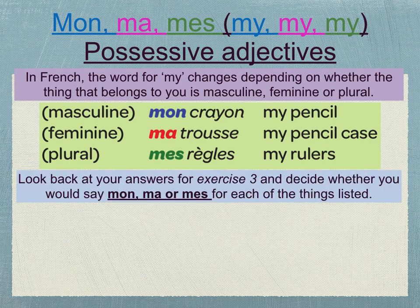So look back at your answers for exercise 3 and decide whether you would say mon, ma or mes for each of the things listed. You'll need to pause the recording now in order to do this activity.